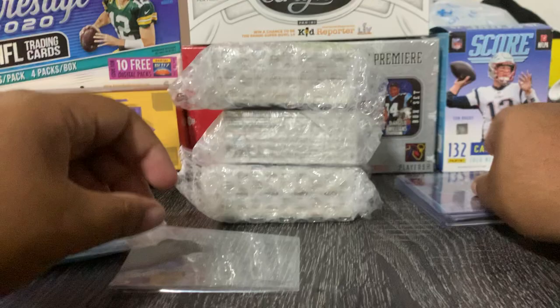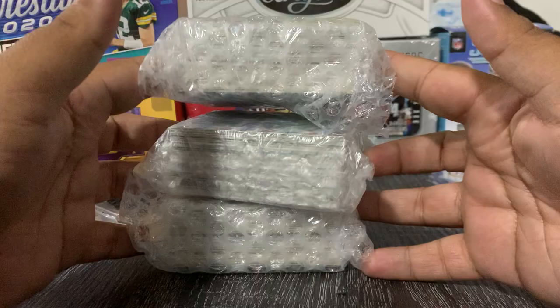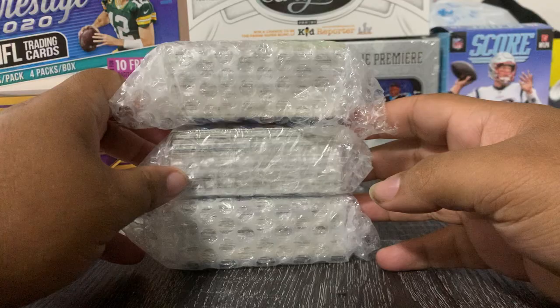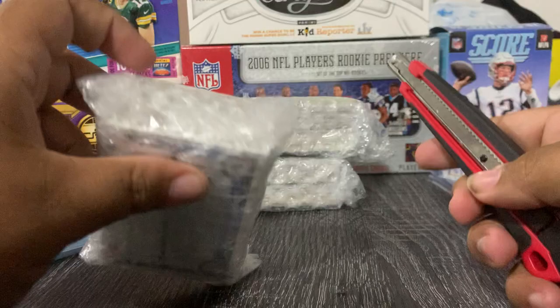So with all that, we got those out of the way. We got the three. Adonis, let me know which one you want to open: one, two, or three, top to bottom, bottom to top. Let me know what you want to do. I think I'm going to go with the middle pack first. So let's pop it open and see what we have.